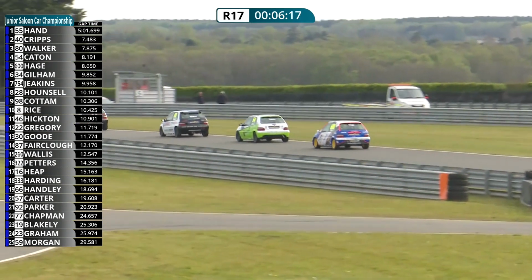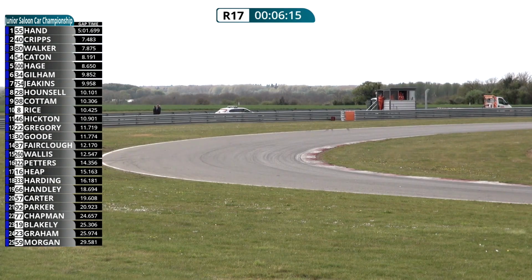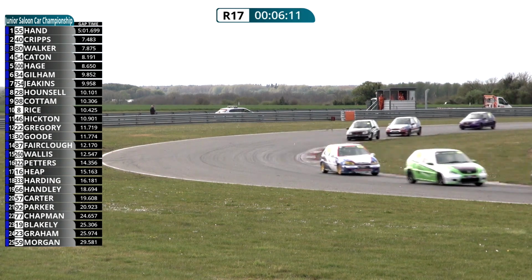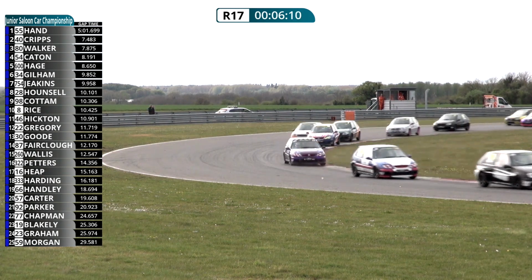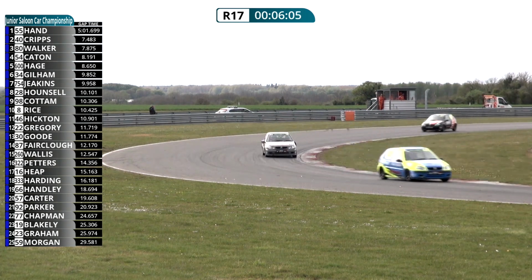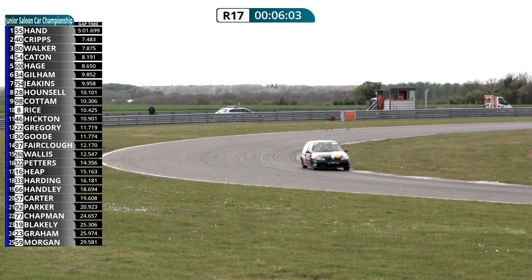They survived that little bit of midfield rubbing. Matthew Cripps in 2nd place then, the best we've seen him run so far. 3rd is Walker. 4th is Caton. 5th Hage. Then it's Gillam 6th. Jeekins 7th. Hounsell is 8th. And then the midfield pack heads through.